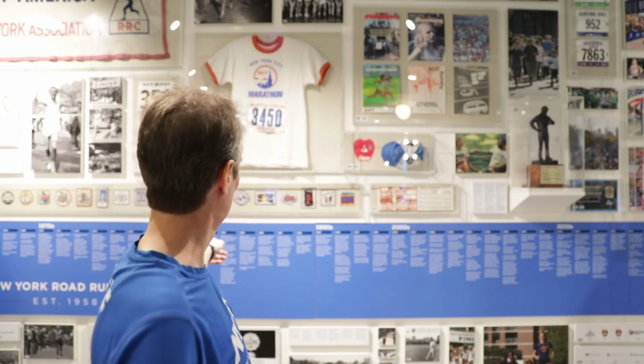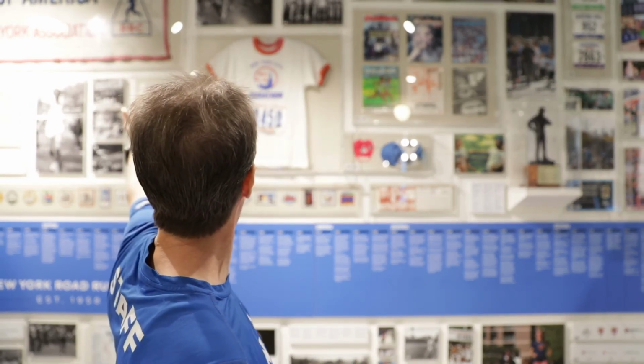This is the New York Roadrunners History Wall. New York Roadrunners has been around for more than 60 years, and over that time, we've seen a lot of changes. We have the timeline, which highlights some of the biggest changes that have taken place, and there's also a whole collection of memorabilia that you can look at when you have a chance.